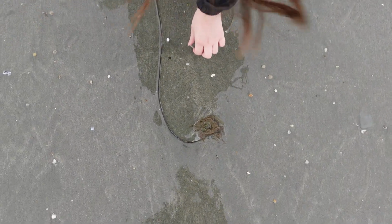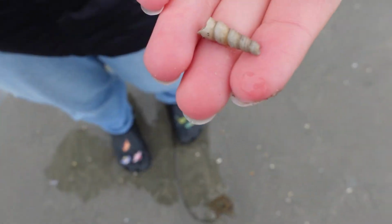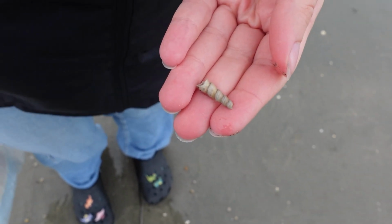Oh, you found a nice one. Another Turritella, or it might be another gastropod genus. I don't know. I only know Turritella.